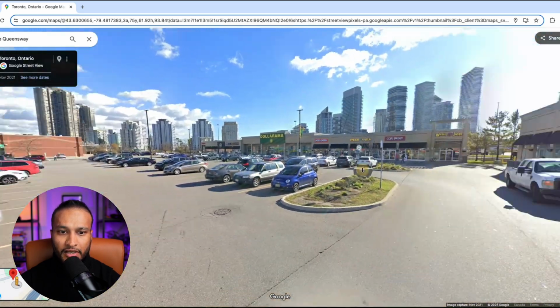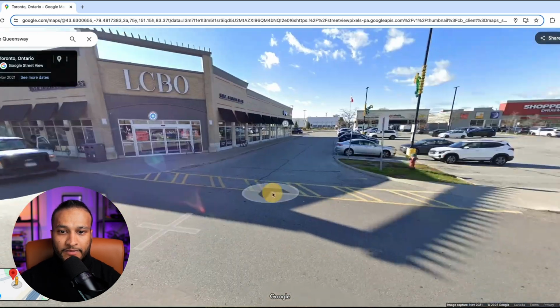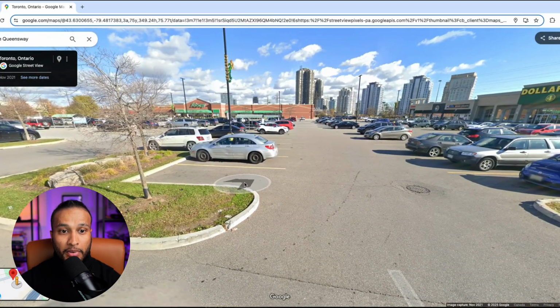And we're looking south right now towards the lakeshore and lake, the Humber Bay Shores sort of buildings. Yeah, this may be home to a 7-story mixed-use development. So let's talk about what those towers may look like and what we can possibly see.